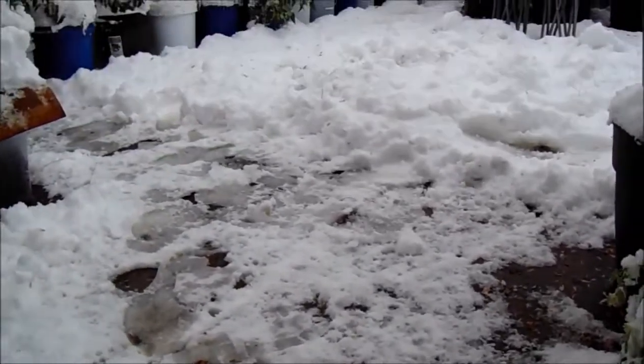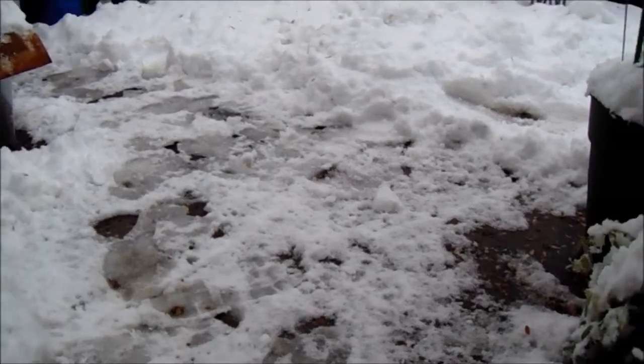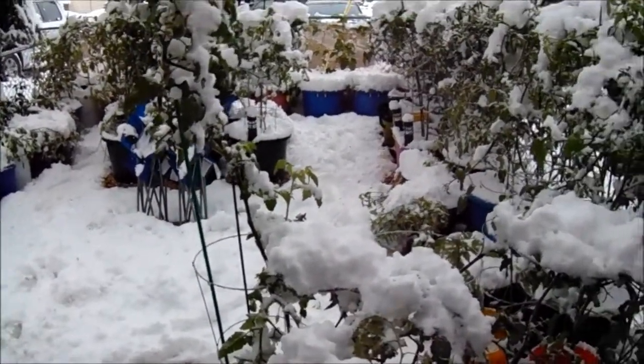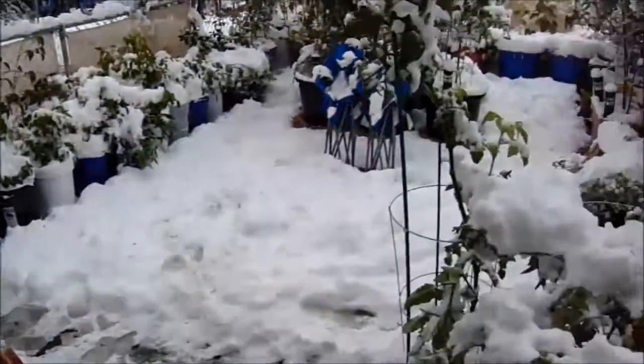I've already shoveled this up a couple times and kind of scooped it out there to the middle a little bit. But it's melting down a little bit, but it's going to freeze and leave everything encased in ice. So I'd like to show everybody our crash landing and what's going on over in our area right now.